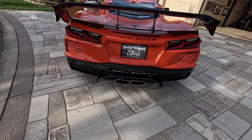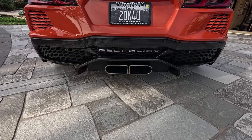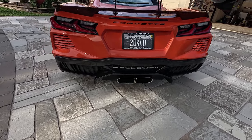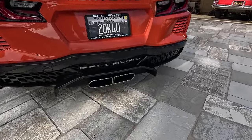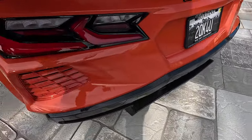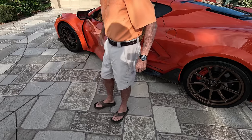All right. Now for a startup of this beauty. Can't wait to hear it. Sounds terrific. It's not obnoxious. No, but it allows you to know what's there. Yeah, it sounds very, very good.